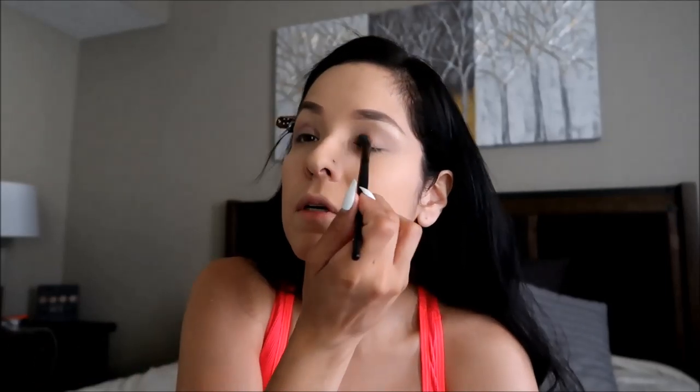Oh my goodness. Get it together, brush. Get it together. Okay, so once again, once I got that color in, I'm going to go ahead and blend, and you can hardly see it. It's like not even there. I don't even know what I'm blending in. Just kidding, it's there.